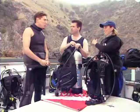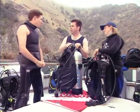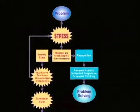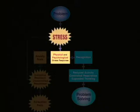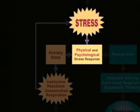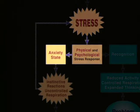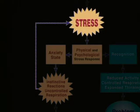Whether stress leads to a solution or contributes to or causes an emergency depends upon what the diver does with it. When the diver perceives a problem, real or imagined, stress results, with physical and psychological responses. We all tolerate stress to varying degrees. If the diver doesn't recognize the stress or disregards its cause due to something like peer pressure, anxiety rises accompanied by the body's physical responses. These contribute to the stress and add to the cycle.